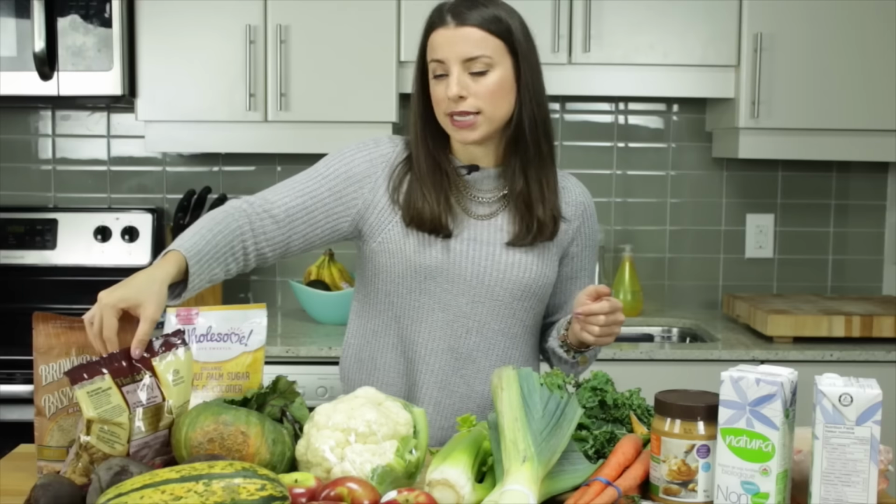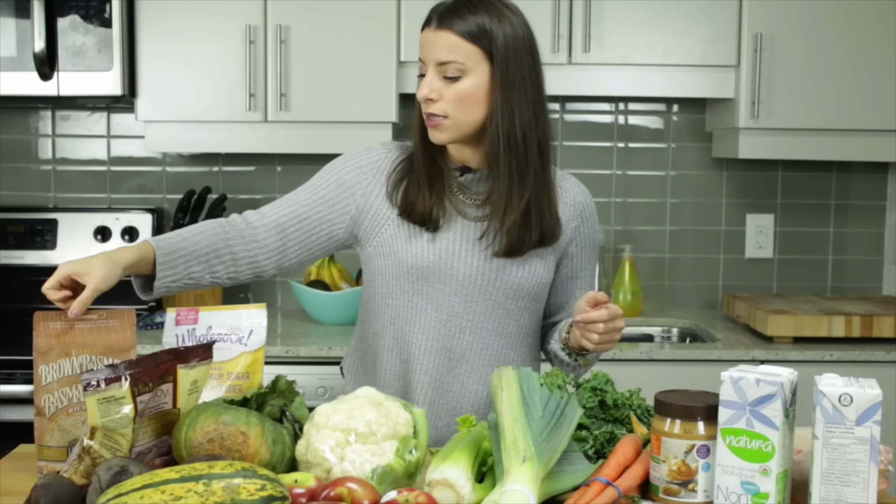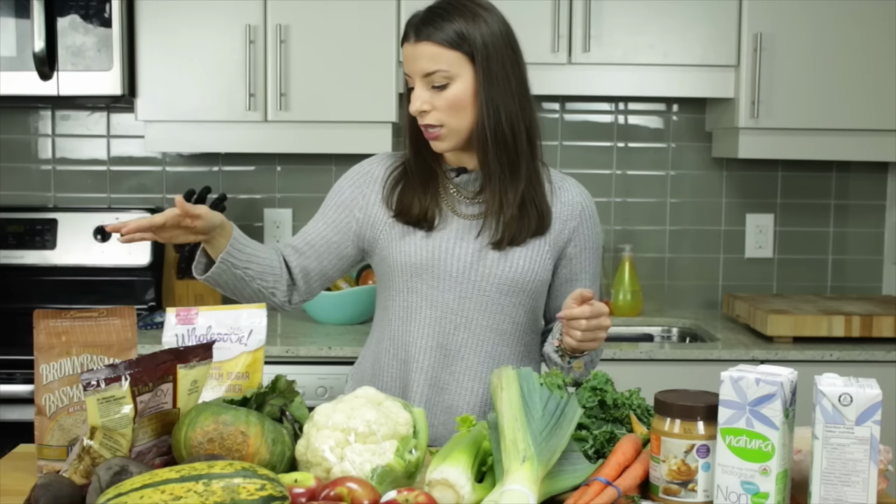I have a couple of grains here. I have some brown rice pasta, some rice. These are just good to have on hand. Always, I usually like to have those.